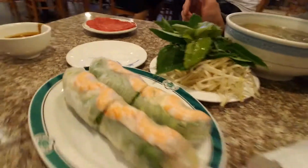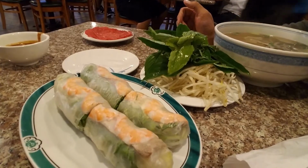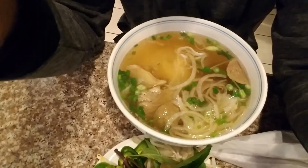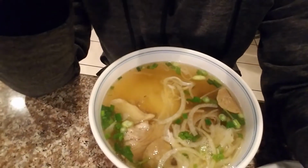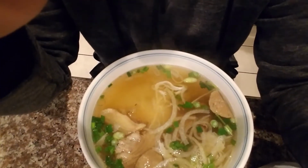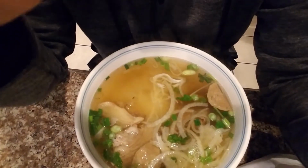What you guys, what I got tonight. We got the shrimp and pork spring roll here. That's some really good appetizers right there. And we have a big bowl of pho. Actually, this is a small. The one thing I love about this place is that the broth is boiling hot. That's a must-have with a bowl of pho.